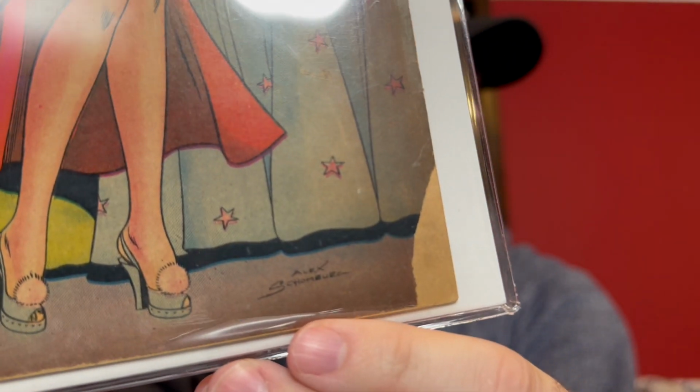Just a great Alex Schomburg cover. You can see it's got his little signature down there, Alex Schomburg, which you don't see too often on covers where he's actually got his name written on the cover. But yeah, Fighting Yank number 21, just a cool, or relatively, it's not rare, but a cool Golden Age key cover.